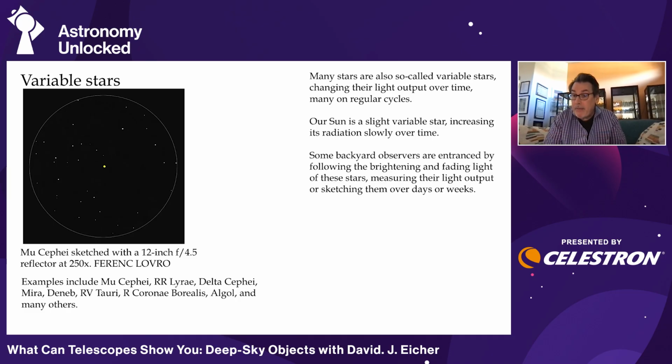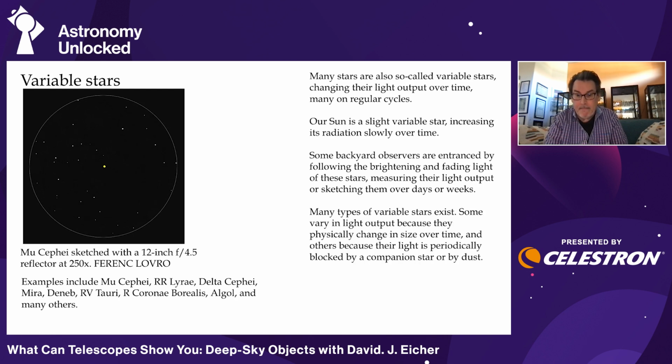Some backyard observers are entranced by following the brightening and fading light of these variable stars, measuring their light output or sketching them over days or weeks to see the changes. Many types of variable stars exist. Some vary in light output because they physically change in size over time, and others because their light is periodically blocked by either a companion star or possibly by clouds of dust.